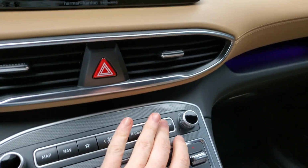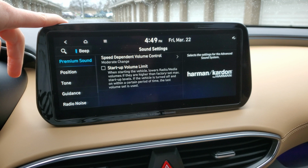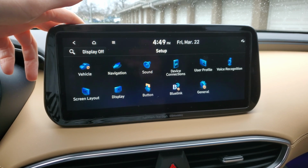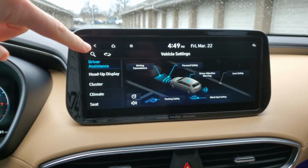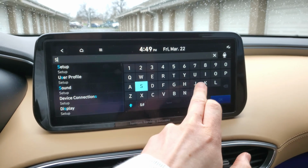It works how you'd expect it to work. Everything is exactly where you expect it to be. And overall, it's just a really great and easy to use interface that just makes sense. And the best part about this infotainment system, if you're trying to find a certain setting, but you have no idea where to look, there's a search button right here. Simply hit the search button, type in what you're looking for, and 9 times out of 10, it's going to take you exactly to what you need.